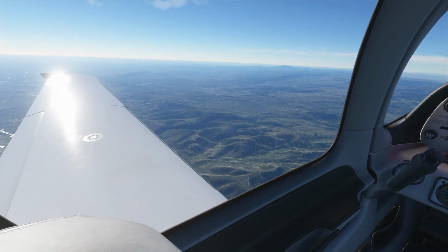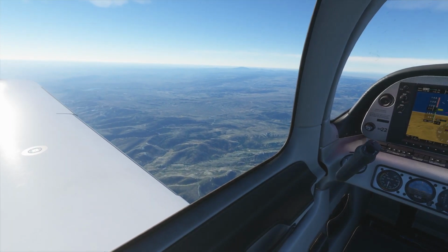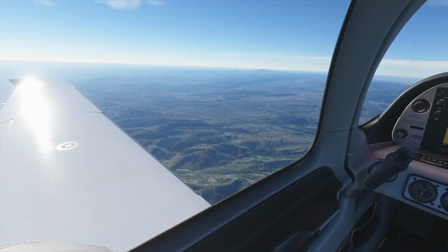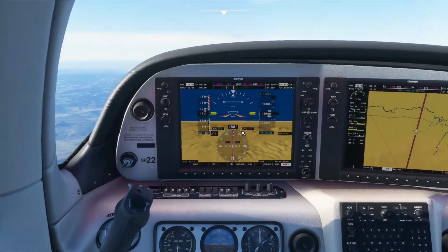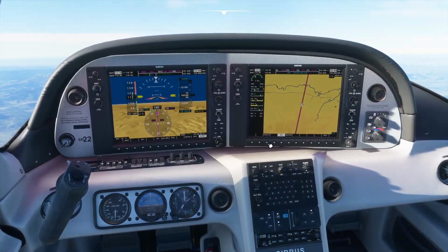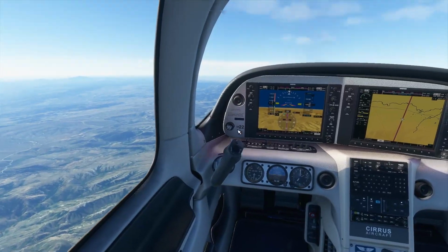That looks fantastic. Getting closer and closer to Aspen, and closer to Northern California. It's kind of my main destination right now. Holding steady at 16,000 feet. Got dream weather here.